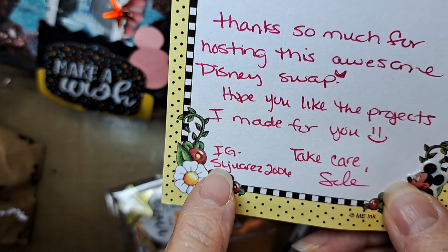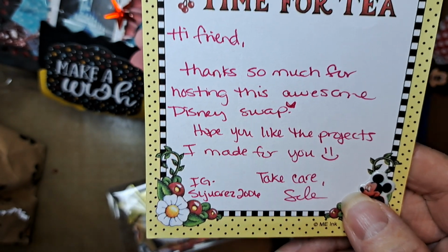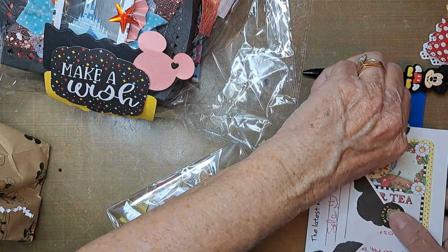She's sljuarez2006, and I will definitely link her in the title. I'm going to save this. I'll probably put that on the back of your Memory Dex card.